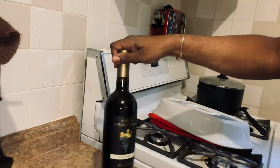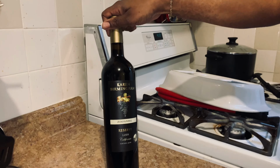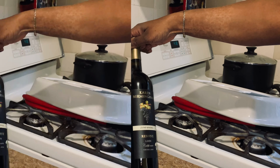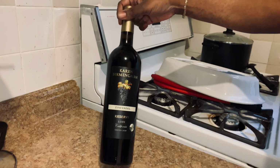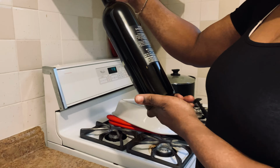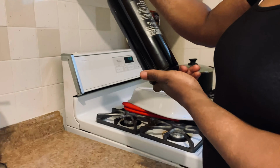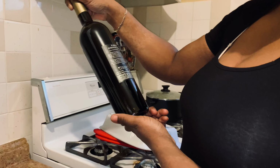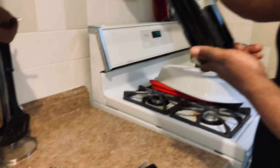This is the Karen Birmingham Zinfandel Reserve Valladi Cala Vintage 2019. Let me read some of what's on the back. Karen Birmingham 2019 Zinfandel. All great wines begin in the vineyard.